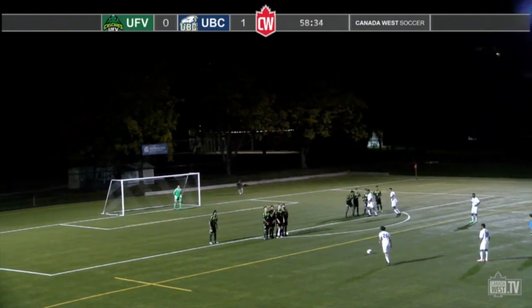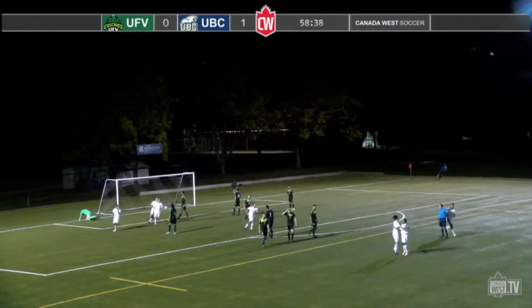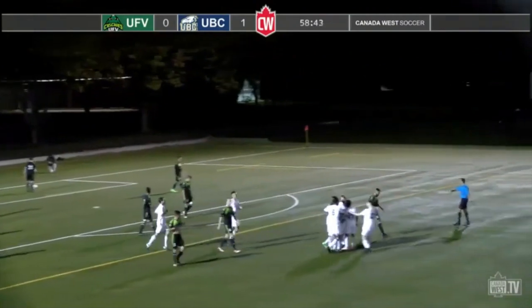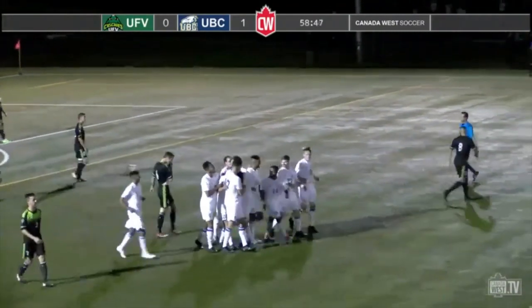Oh, Rangi in there as well. Gardner, free kick for UBC. Can he do it again? He does! Absolutely outstanding from Thomas Gardner. 6th goal on the year in fantastic fashion.